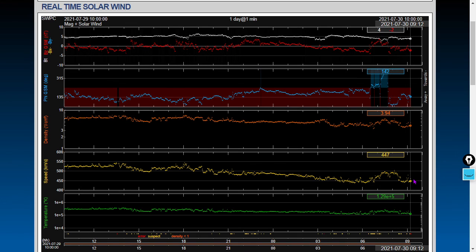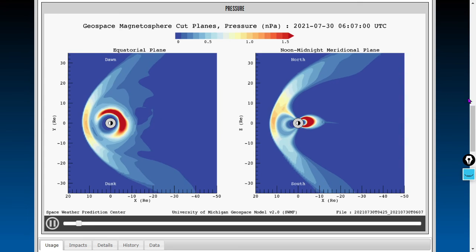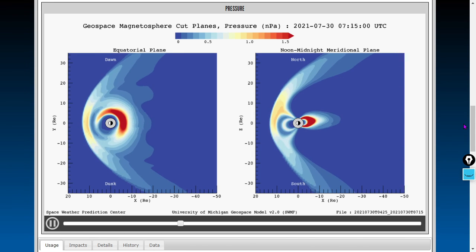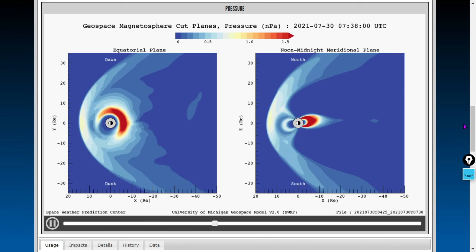Current conditions are about 450 kilometers per second for the solar wind speed, quite a bit lower than yesterday where it was over 500, and solar wind density down to 3.94 protons per cubic centimeter. We also did recently see the BT-BZ shift, with the BZ shifting into negative territory. So the BZ now at -2. That could also signal an increase in geomagnetism. So we're expecting to see some changes happening here on the magnetohydrodynamic pressure from this University of Michigan geospace model data based on the space weather modeling framework.